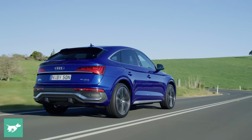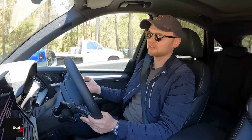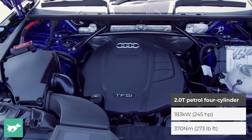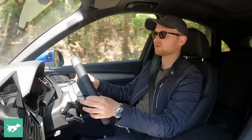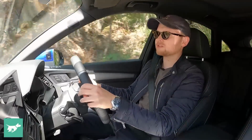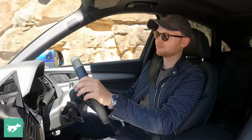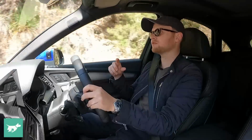First of all, we'll just remind ourselves of what's going on in the petrol. Now, it's about $8,000 more expensive, but you do get a higher spec on the car as well. But the engine itself is a 2-litre EA888 turbo petrol 4-cylinder, making 183 kilowatts of power and 370 Newton meters of torque. Same 7-speed wet dual clutch automatic as the diesel, same Quattro Ultra system. So there's a different all drive system in the 4-cylinder Q5 compared to the 6-cylinder Q5.